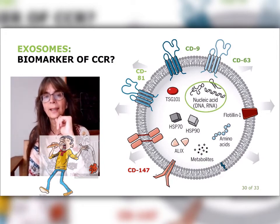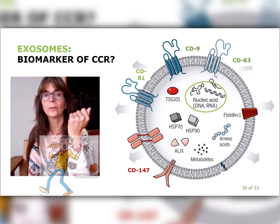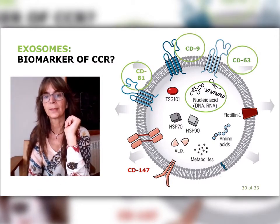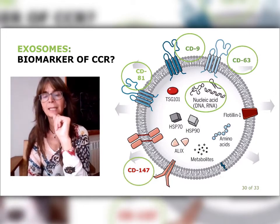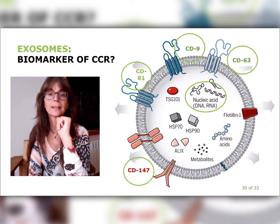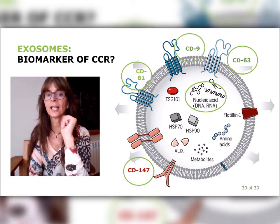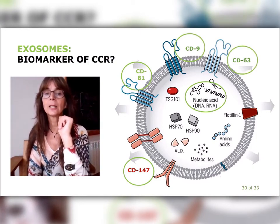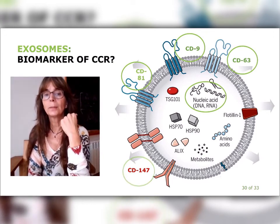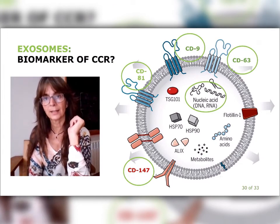Please pay attention to the exosome surface. These in green are proteins. CD81, CD9 and CD63 appear in all exosomes, no matter their origin. CD147 can be, according to recent studies, specific to colorectal cancer. We will then use CD9 to capture the exosomes in the lateral flow strip, and CD63 to determine the number of exosomes in the sample. And then we will label with CD147, trying to identify colorectal tumors.